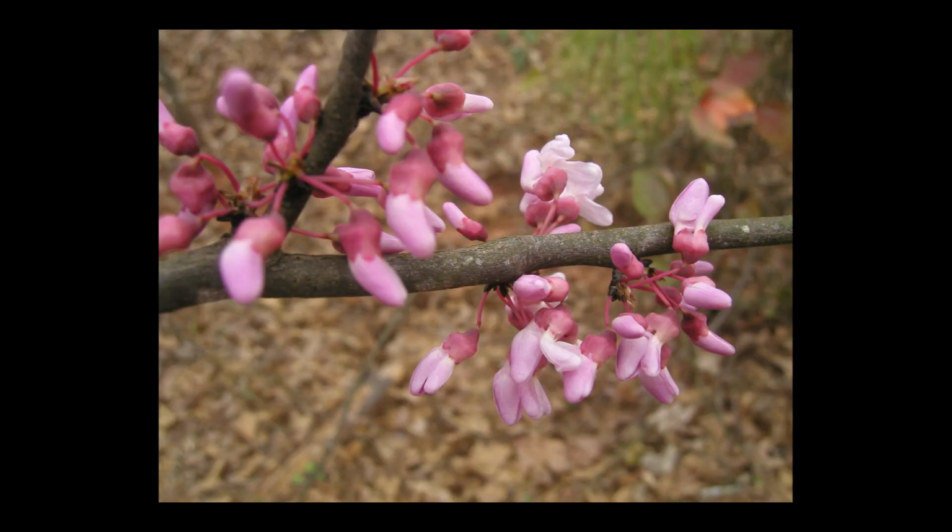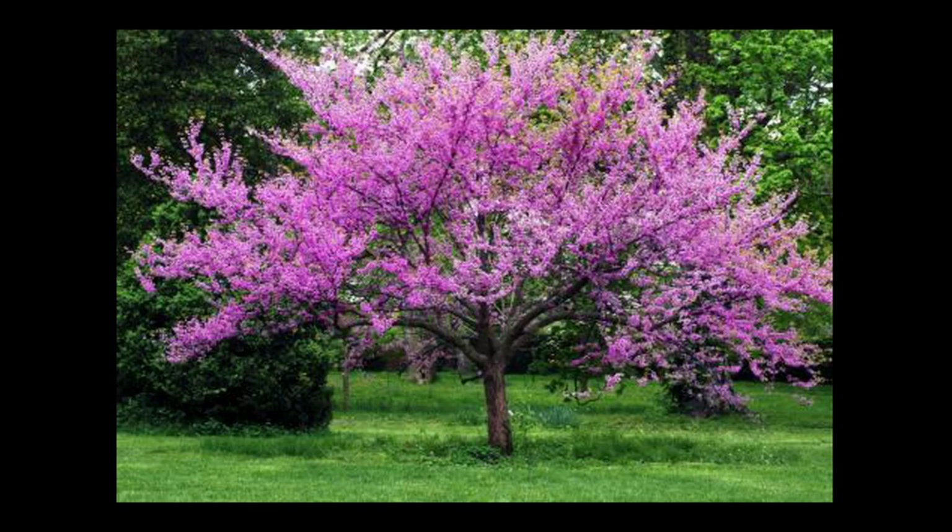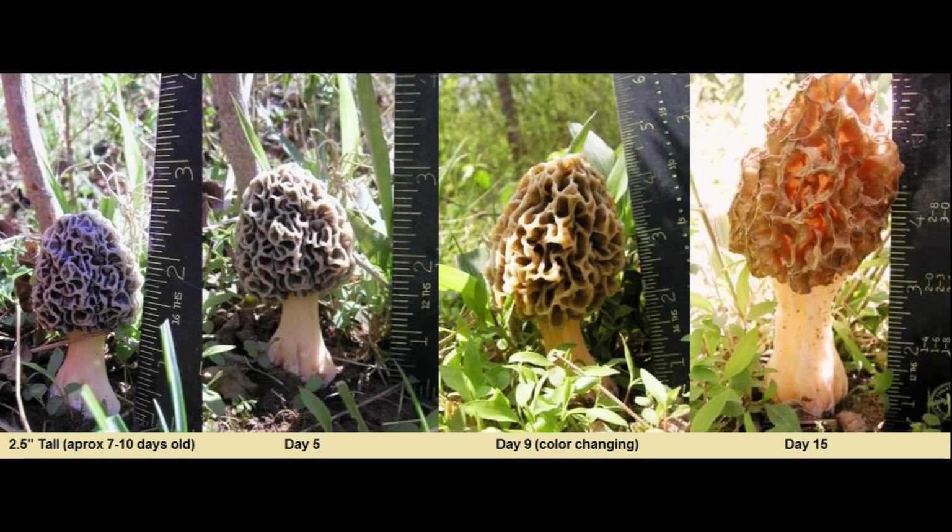My overall best sign for morels first growing is redbuds. When they start blooming, that's generally when I'll find gray morels, and then they'll grow slowly and turn tan, and then keep growing, get bigger, and then turn into yellows when they're fully mature in about 3 weeks.